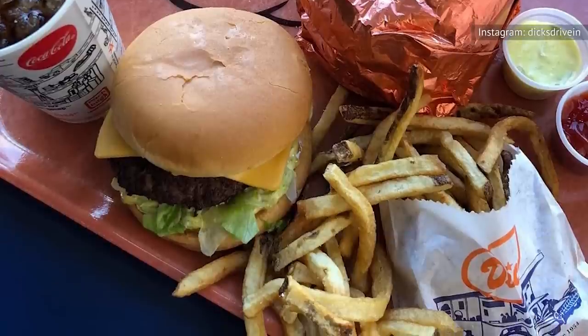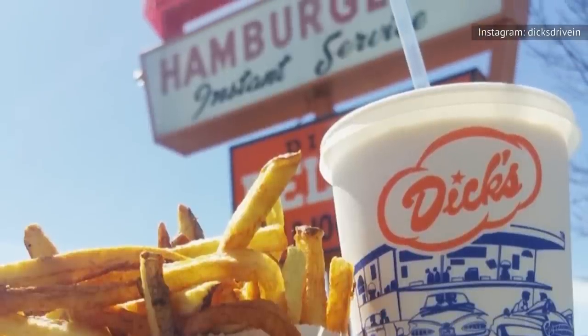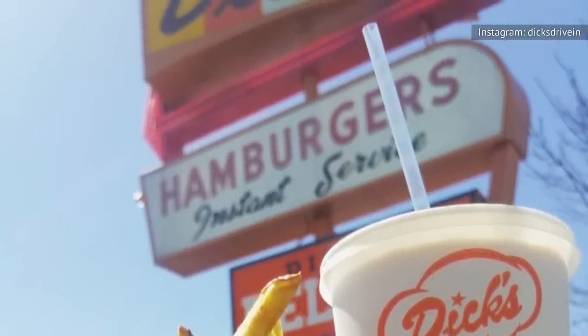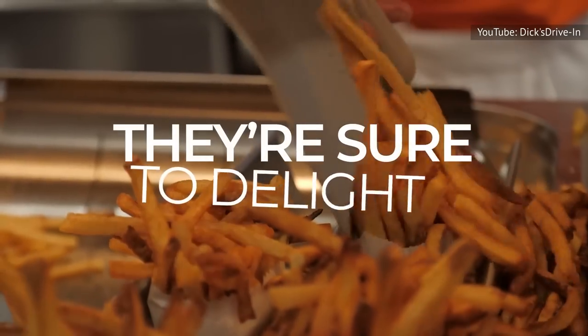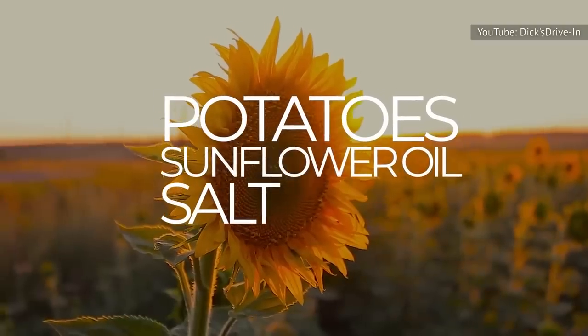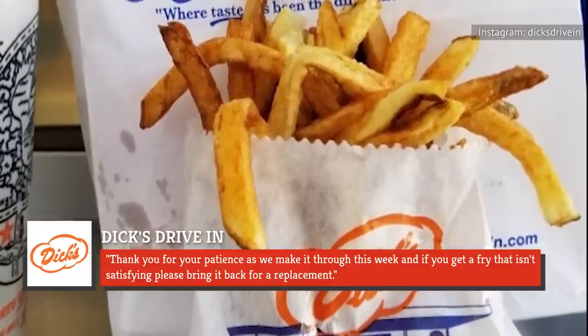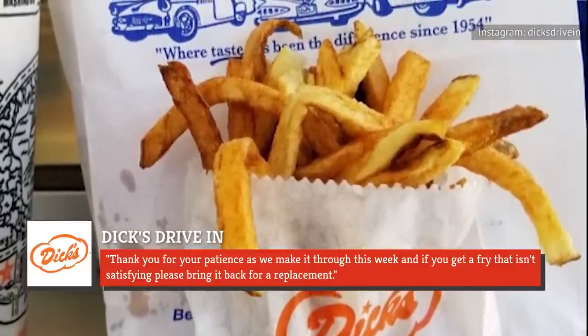The burger chain's very specific potato choice landed it in hot water at the end of 2022 due to the state's potato shortage. After the restaurant replaced its spuds with other potato varieties, some patrons noticed the difference. Recognizing the problem, Dick's Drive-In's representatives even tweeted, "Thank you for your patience as we make it through this week, and if you get a fry that isn't satisfying, please bring it back for a replacement."